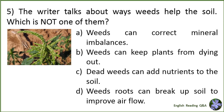The writer talks about ways weeds help the soil. Which is not one of them? A. Weeds can correct mineral imbalances. B. Weeds can keep plants from dying out. C. Dead weeds can add nutrients to the soil. D. Weed roots can break up soil to improve airflow.